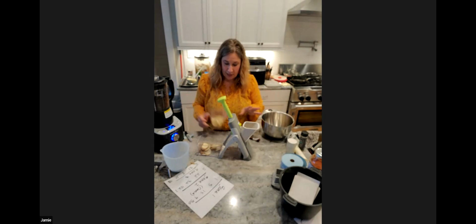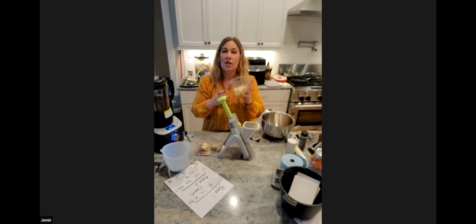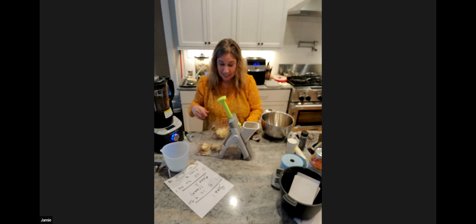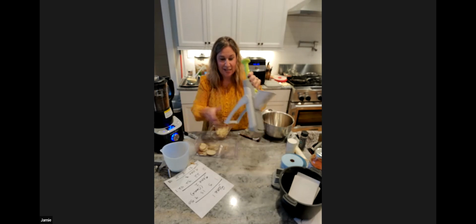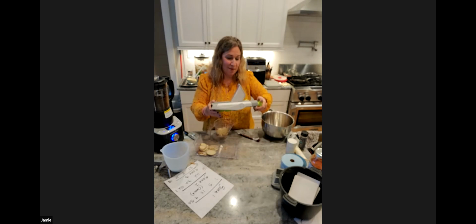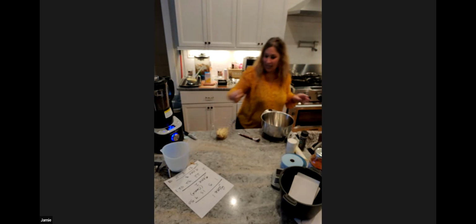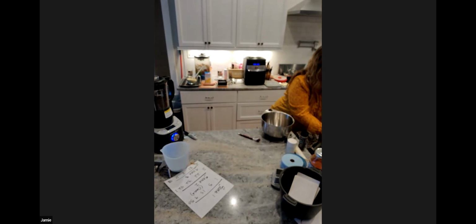Y'all, I may have to have a day of mourning because this is one of the items that's being discontinued at the end of this month. I can't believe it. I use this for everything. I take it to every party. Everybody needs to know about it. So if you don't have one, make sure you snag one before the end of the month because it is heading out of our line. All right, so I'm going to rinse that real good.